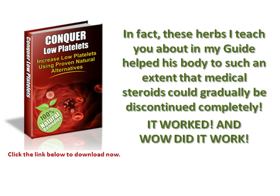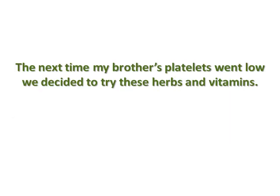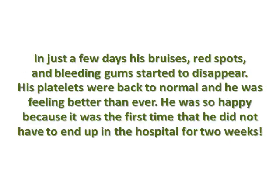In fact, these herbs I teach you about in my guide helped his body to such an extent that medical steroids could gradually be discontinued completely. It worked, and wow did it work. The next time my brother's platelets went low, we decided to try these herbs and vitamins. In just a few days, his bruises, red spots, and bleeding gums started to disappear. His platelets were back to normal, and he was feeling better than ever.